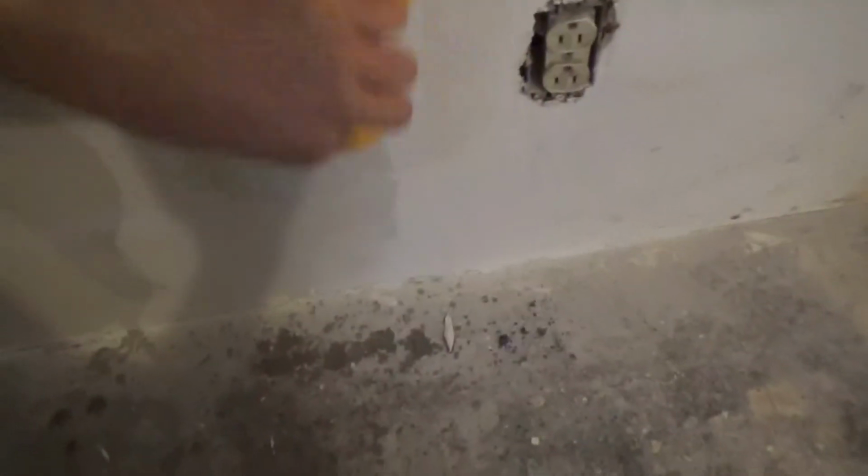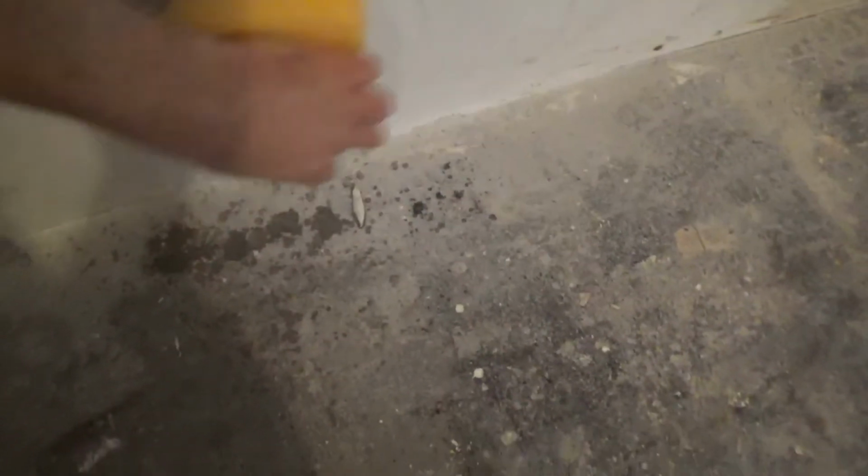You want to stay off of the new drywall. Oop, I got too much water. But you want to try to stay off the new drywall the best you can, as you don't want to get it soaked, since the paper is exposed right now. It will tolerate a little bit of water, but you don't want to completely submerge it, because then the paper will start breaking down, getting wet, and causing other future problems for your project.